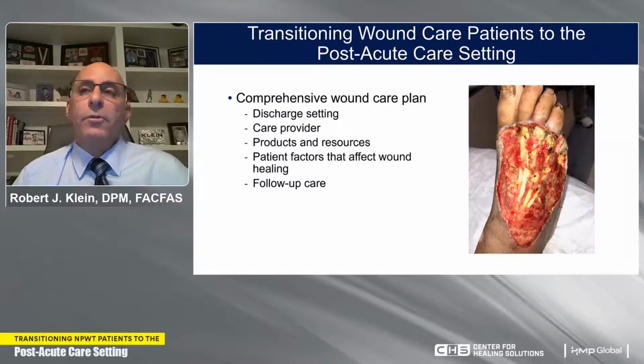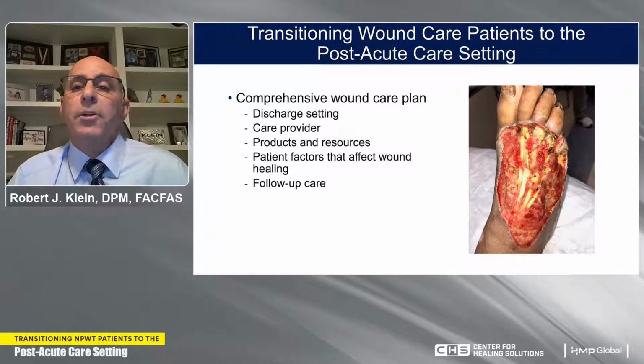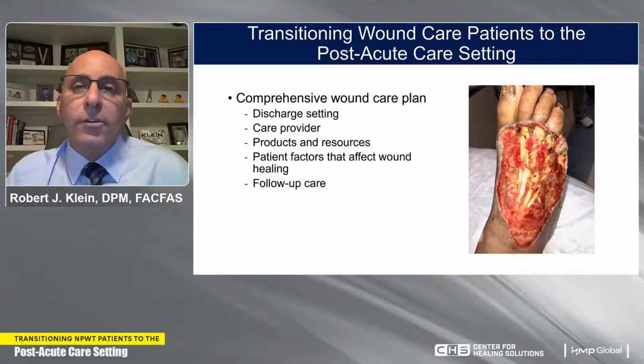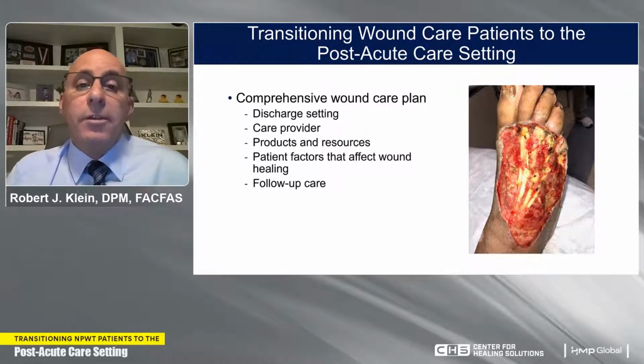We also need to know who the care provider is. Is the patient going to be receiving home health? Is a nurse going to be coming out to the patient's home 2 to 3 times per week to do negative pressure wound therapy changes? Is there going to be a skilled nurse, maybe at a skilled nursing facility or a rehab hospital or at a long-term acute care hospital that's going to be managing the patient's negative pressure wound therapy upon discharge from the acute setting? We need to understand the products and resources that the patient needs.